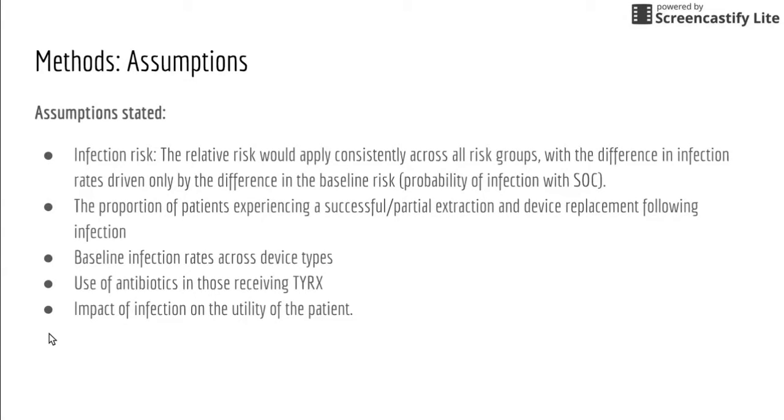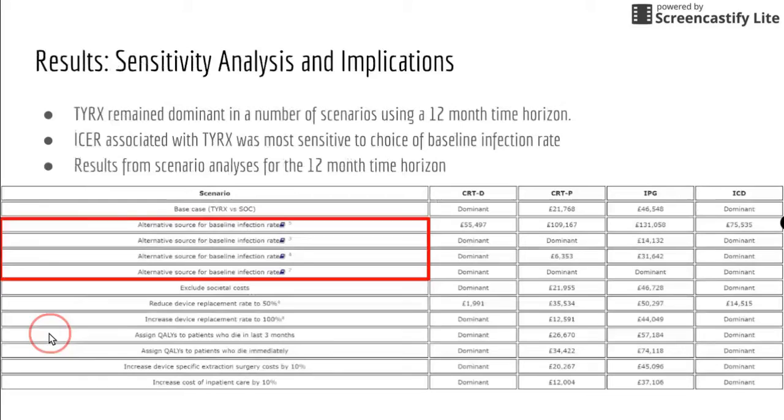As such, the relative risk was determined by pooling the total population's number experiencing an infection across all studies for standard of care and independently for TYRX. Other assumptions included the proportion of patients experiencing a successful or partial extraction and device replacement following infection, baseline infection rates across all device types, use of antibiotics in those receiving TYRX, and the impact of infection on the utility of the patient. These assumptions were explicitly stated and reasonable.